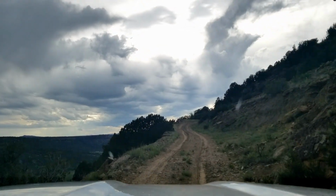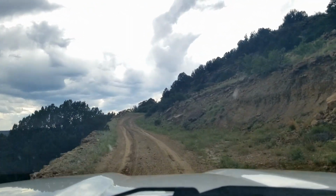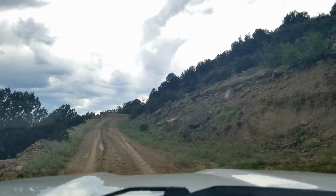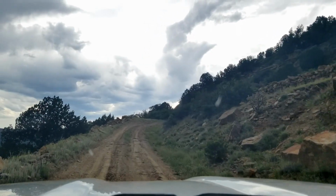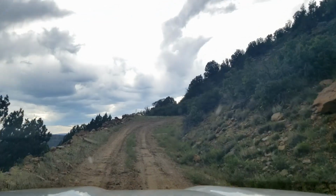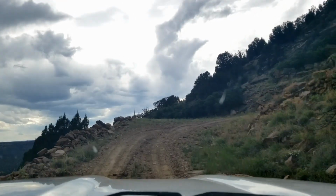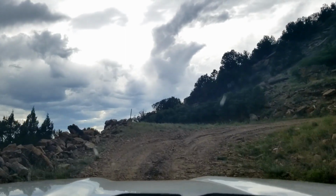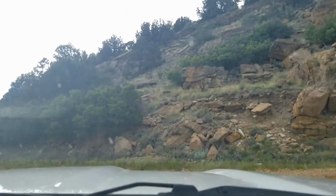I believe this is called Long Canyon Road in New Mexico, heading towards Colorado. This is a very interesting road. It's very rough, very rocky. It's just a dirt road. It's a cliff. It's a long way down. And there's definitely no room to pass if you meet anybody.